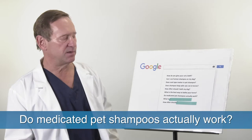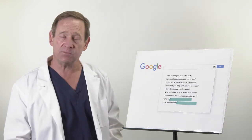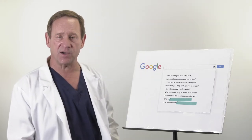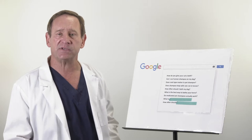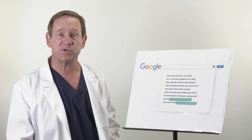Next. Do medicated pet shampoos actually work? Well, it does when you have a problem that you need a medicated pet shampoo for. If you use a medicated pet shampoo and it's not a problem that is topically skin related where a medicated shampoo would help, then you're wasting your time and your money.